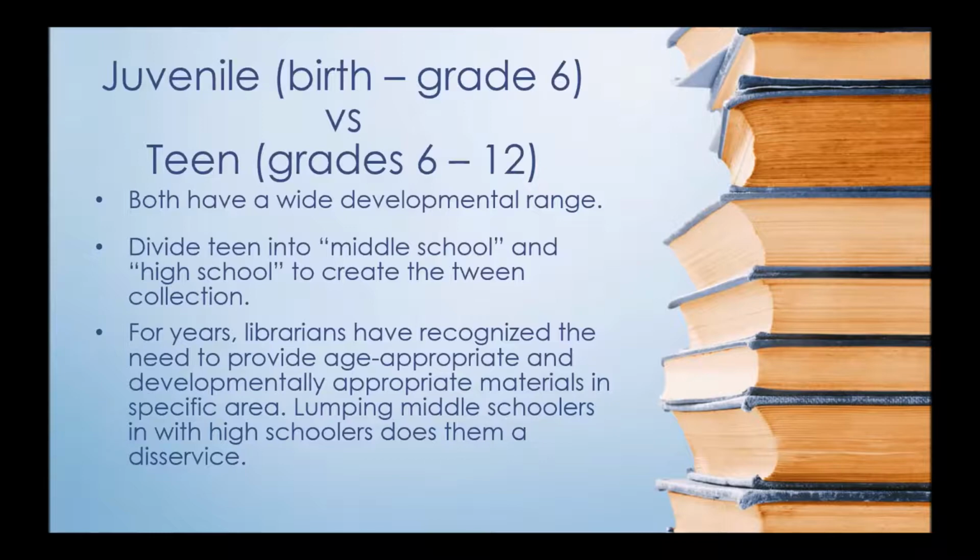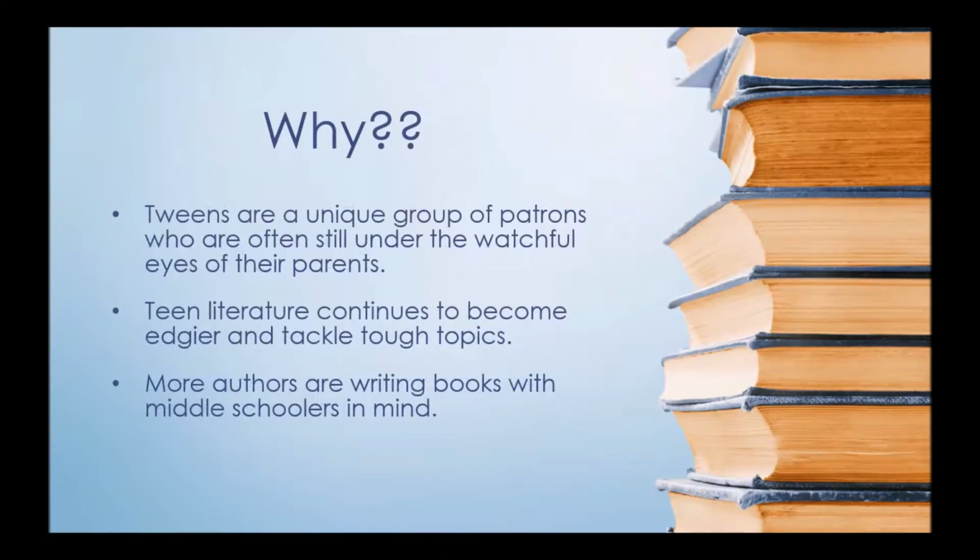So having a specialized middle school or tween collection really goes a long way in giving tweens ownership of the library. So tweens are a very unique group of patrons who are still under the watchful eye of their parents in most cases. Tween literature continues to become edgier and tackle tough topics, and more authors are writing books with middle schoolers in mind. There's a lot more books that have middle school characters and deal with things that middle schoolers are dealing with on a day-to-day basis.